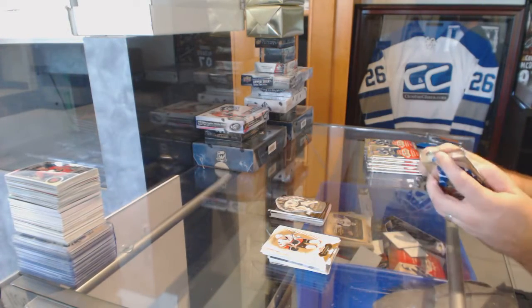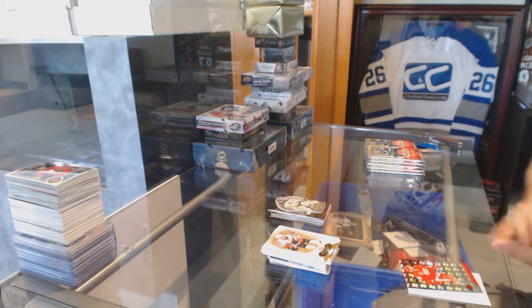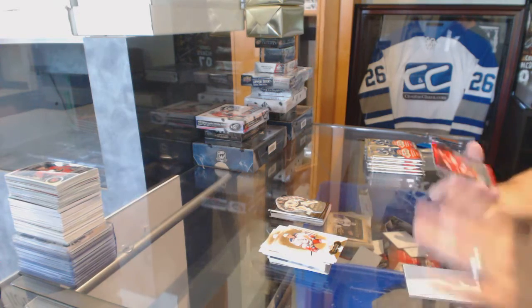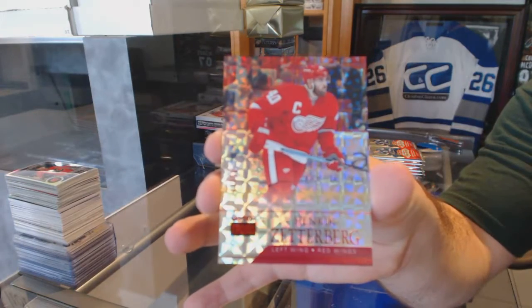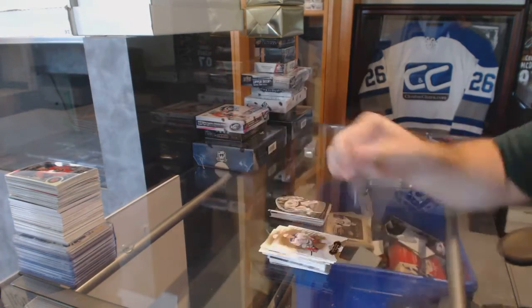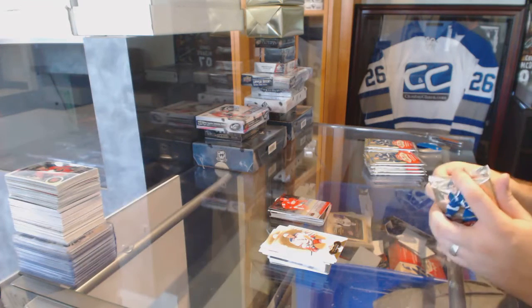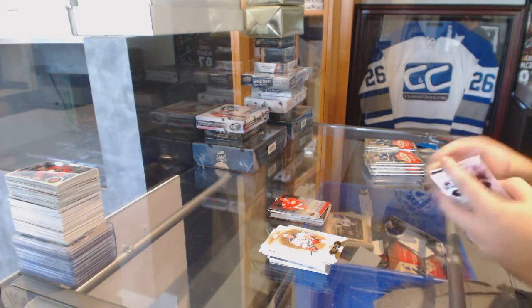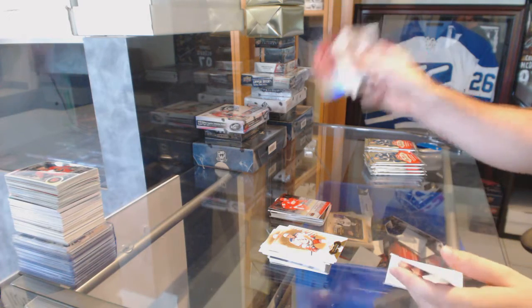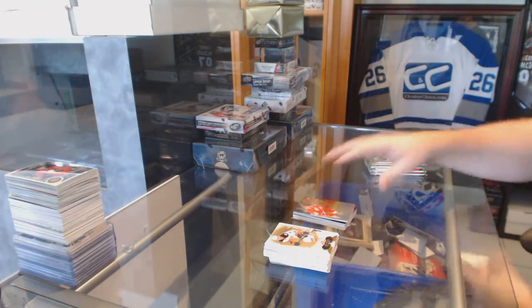Tuukka Rask. We've got number 250 for the Red Wings Skybox Premium, Henrik Zetterberg. We've got a Steve Yzerman showcase for the Red Wings, Ashley's favorite team.